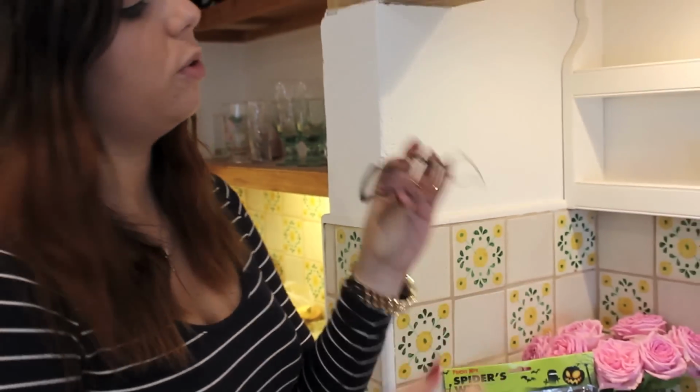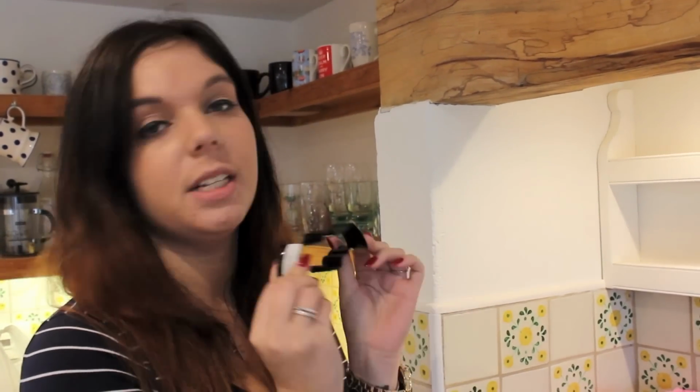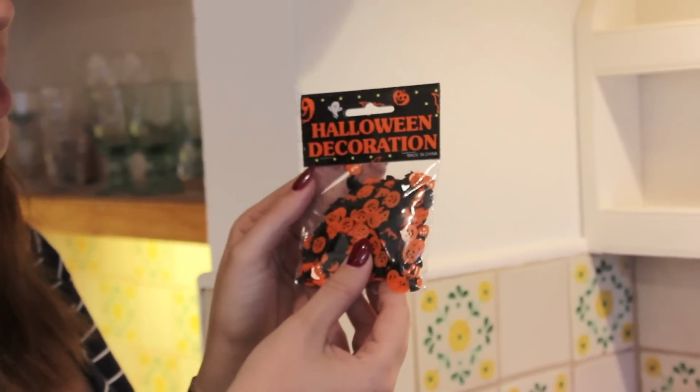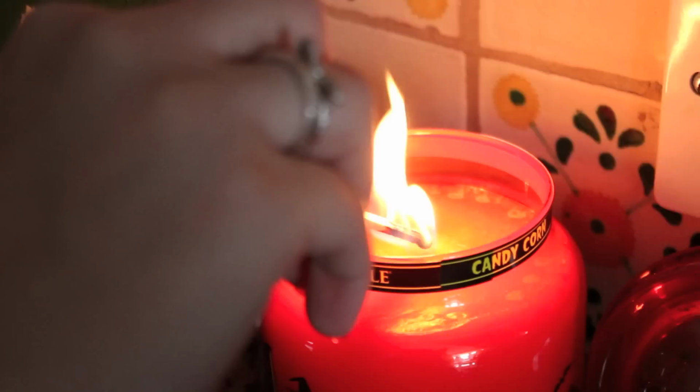Then I've got this bat cookie cutter, which I got from the cook shop as well, which cost me £1. So I'll make some Batman cookies, or bat cookies, whatever you want to call it. And then just for some decoration, I've got some ghoulish straws. And also I've got some little Halloween things to pop in my pen pals cards and just for some decoration.